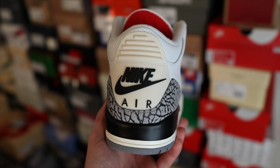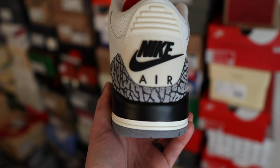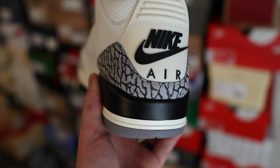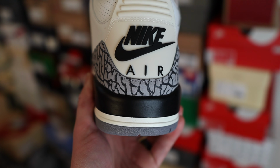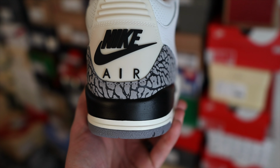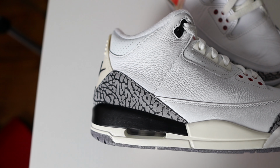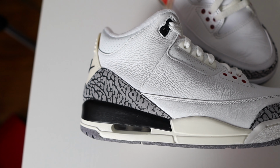All the way to the back of the shoe, you're going to find the classic Nike Air heel tab, and that's what makes this version of the White Cement even more special compared to another White Cement that has the Jumpman logo. The heel tab here is in a cream color just to give the shoe a pre-aged look. On the polyurethane midsole, you have a black and off-white color.